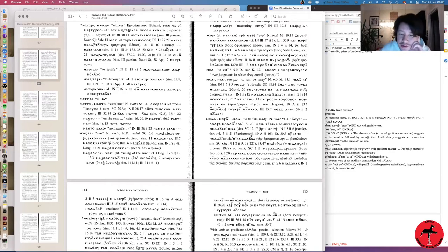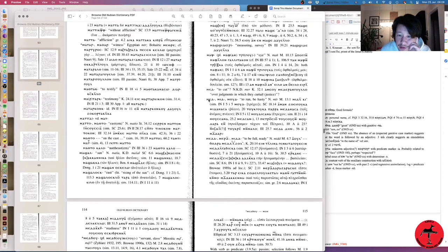But do we have attestations? And we have merd. Here. But this is an old form. This is from Chrysostomos. It could be this verb: to cut, to run, to be hasty. No, being mir. Middle. This is again Chrysostomos, so that's too early. Tukre. Minalo. Meda. It could be this verb.